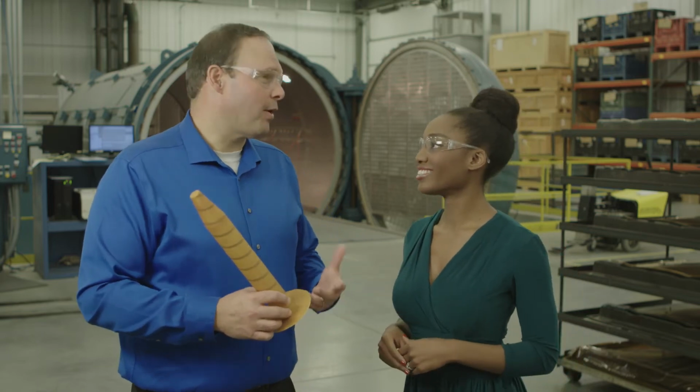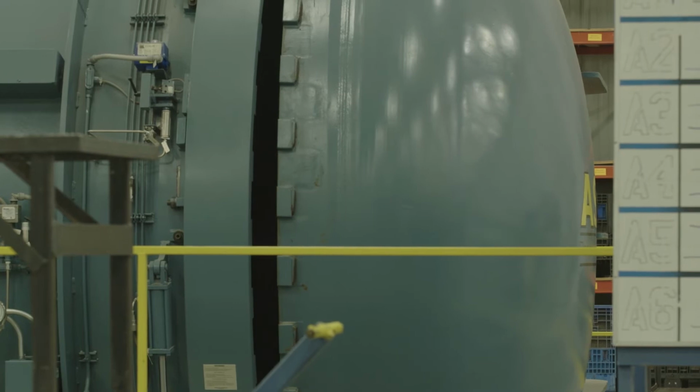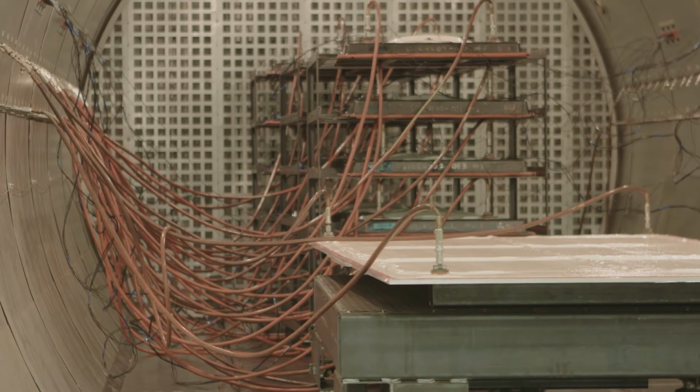Well, this area here is where we take the parts and we cure them into their final state. So we've built the part up in layers. They go into our big ovens back here called autoclaves. We apply pressure and heat, and it cures the part out and sets it to the shape that our customers need for it to do its function.